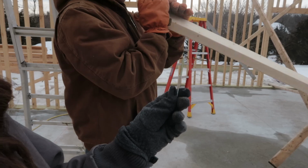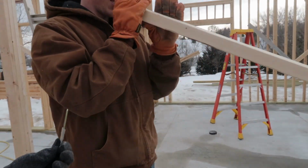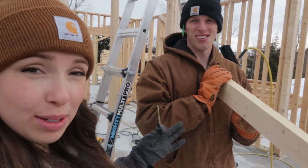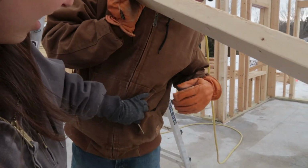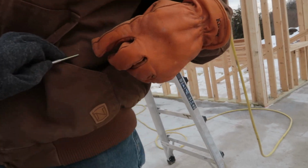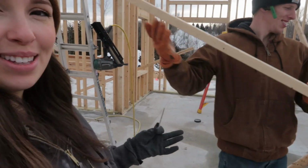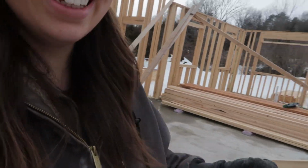What just happened? You shot me with that nail. I didn't know it was possible. It was bad. Let me see. You can see the hole. Oh my goodness. I'm just thankful it didn't actually hit you. That could have been really bad.